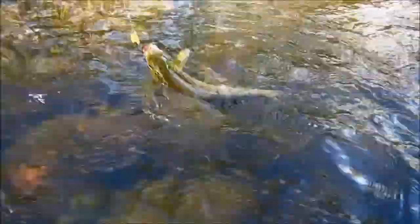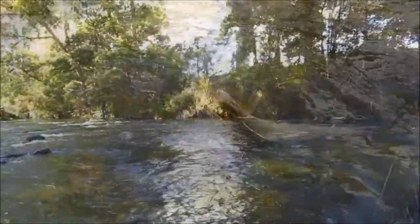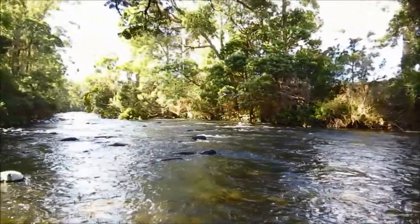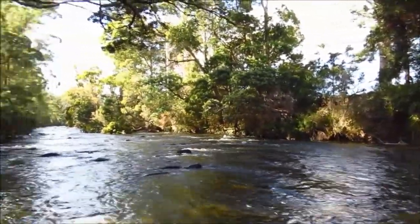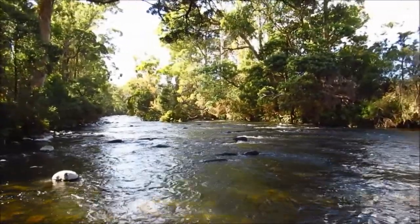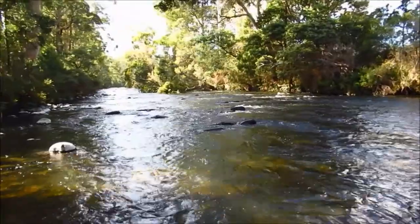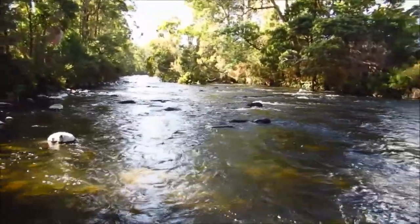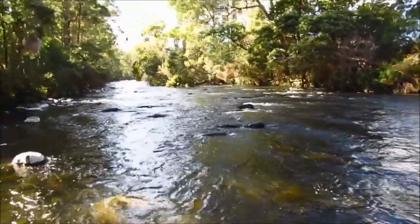So we had a little bugger off and sent him on his way. Not much longer now before I get out. Just going to fish this flat water here and up where that fallen tree is, and a bit of flat water on the opposite bank, and then I'll get out and head back to the car and try that other spot downstream. It's a bit easier on the body, a bit deeper, and not as fast flowing as this, but some good runs in it.